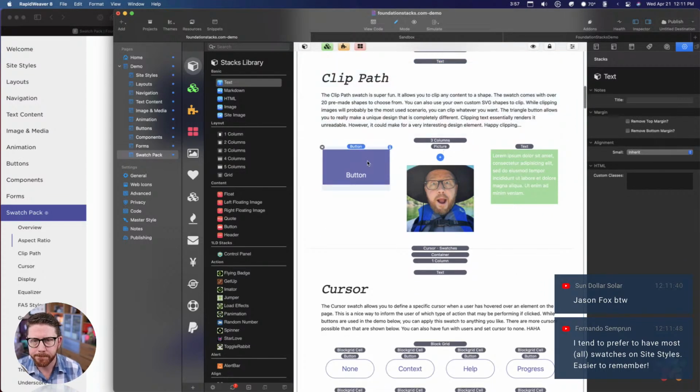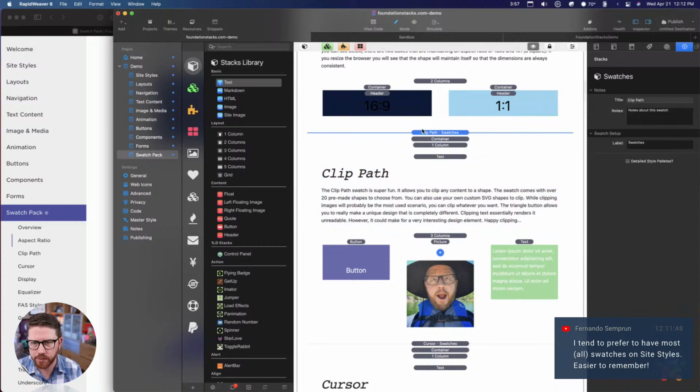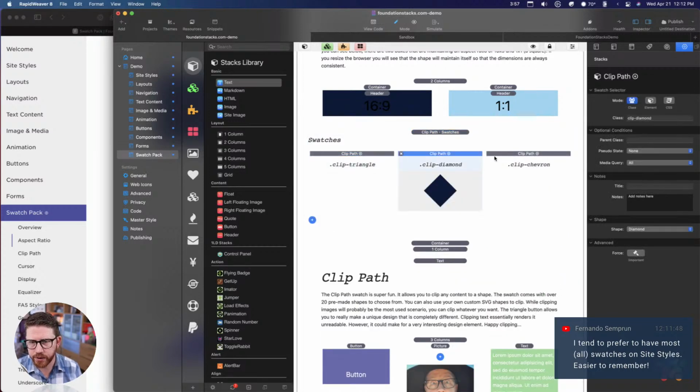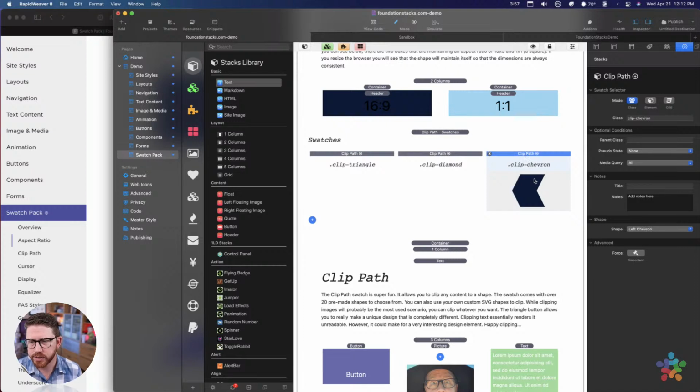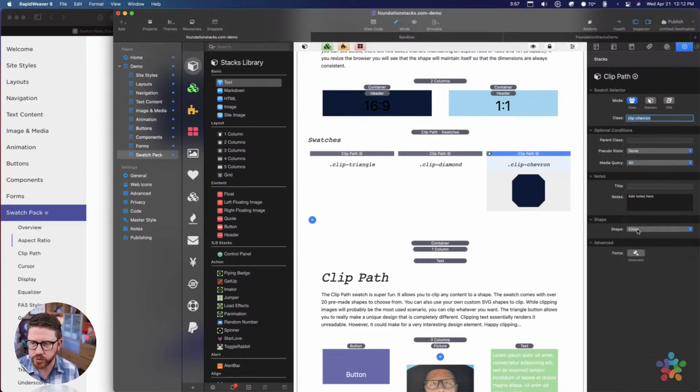So clip path. So clip path allows us to, let's go ahead and open up the swatches for that. Okay, so here I have 3 clip paths. Here's a triangle, this is a diamond, and this is a shape called a chevron. Okay, and it's really simple. You just give it a class just like any other swatch, and then we have all these predefined shapes, right?